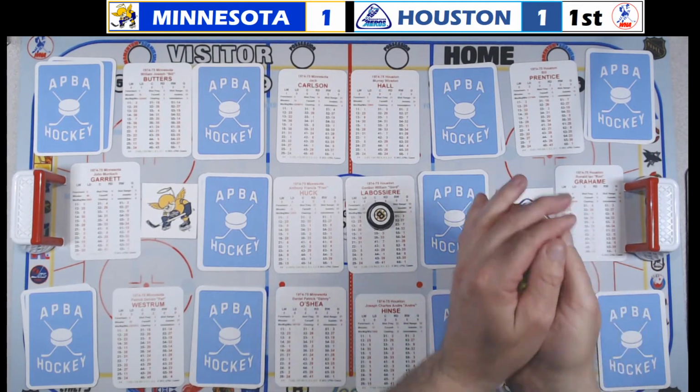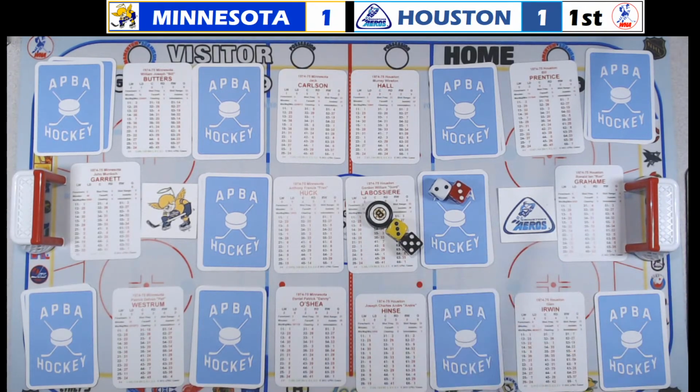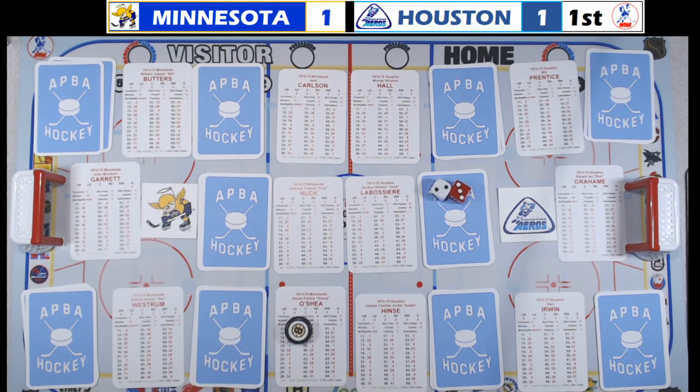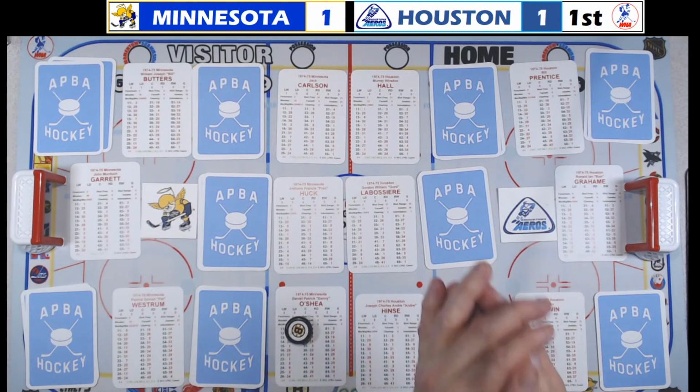23. Here comes good Labossiere. His shot. It's 32. That's going to be a save. And a 53 is going to be kicked out to the right wing. So Danny O'Shea swoops in to pick up the puck for Minnesota. No puck for you. I like it.